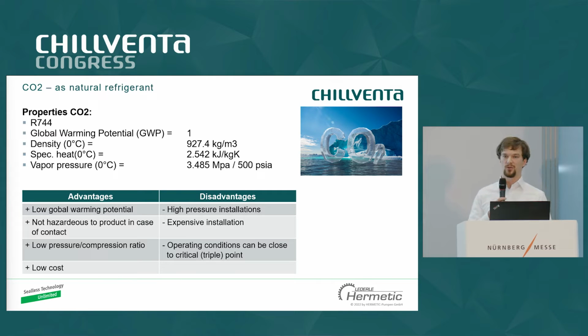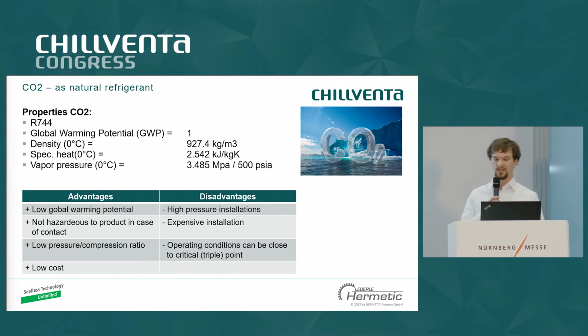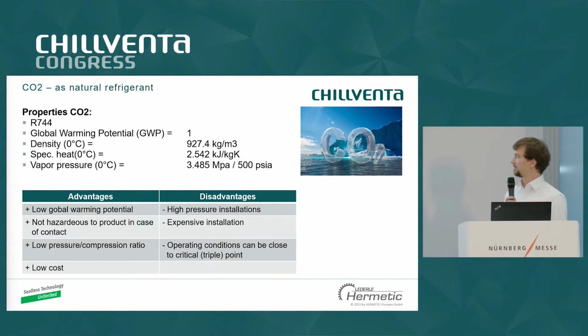Disadvantages: CO2 is called a high pressure refrigerant. So we need also to design our installations with higher pressures, for operation, but also for standstill pressures if needed. If we don't work with pressure relief valves, for example, for transcritical systems, sometimes we would like to skip it. So we are talking about up to 90 or 100 bars. And there it's also quite expensive to have all the components with these high pressures.